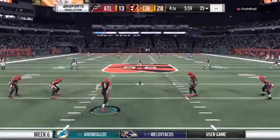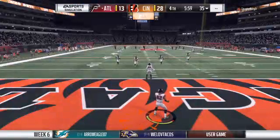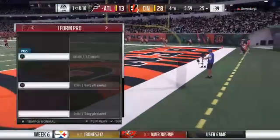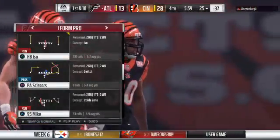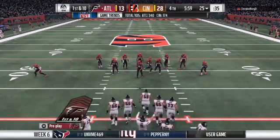So they throw the pick 6. They'll get another shot at it now as this one's in the air. And they will not get a chance to return this one as it's through the end zone for a touchback. Here are the Falcons as their offense heads back onto the field.